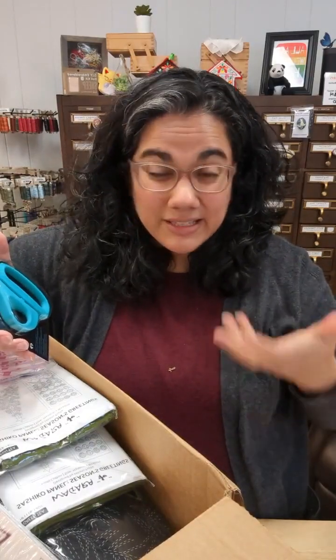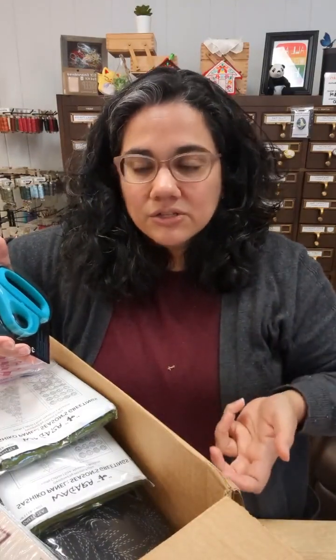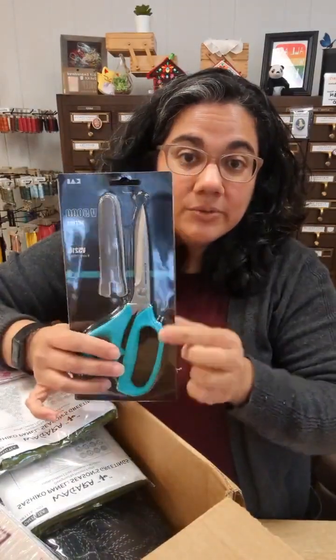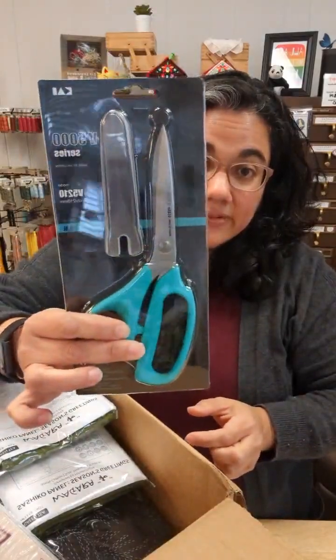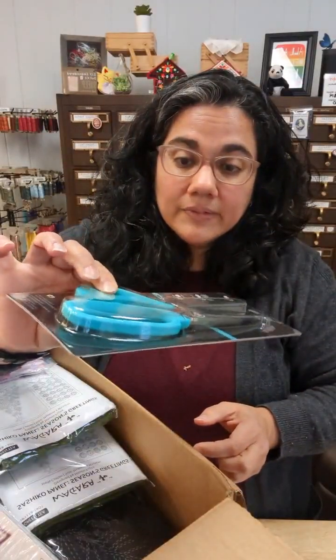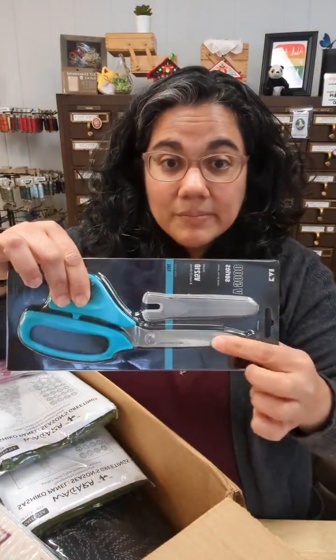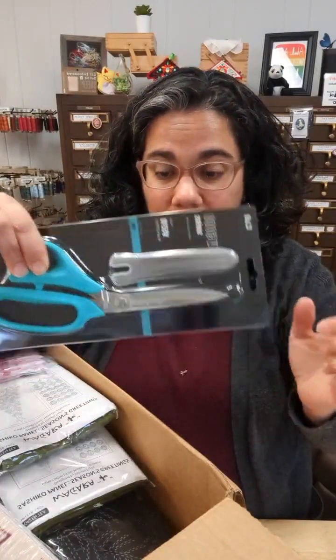So that's why I really like the LDH ones. They have a really nice, good, strong weight to them. They're very sharp. If you're looking for something more lightweight, but with a very good sharp blade, these would fit that bill. They're not very heavy at all, but they have a sharp tip and a really nice sharp blade as well, and they come with the blade cover.